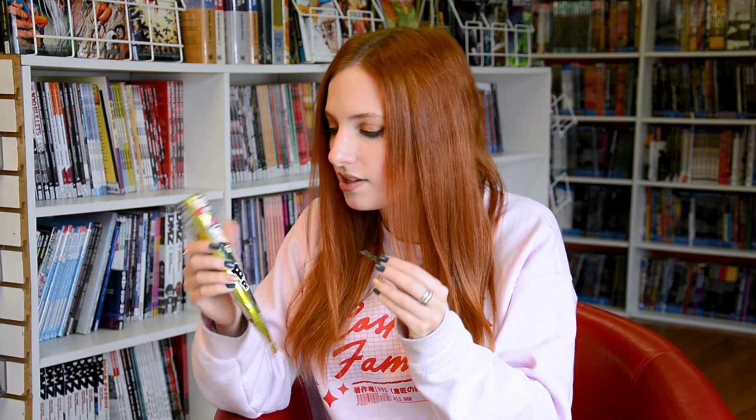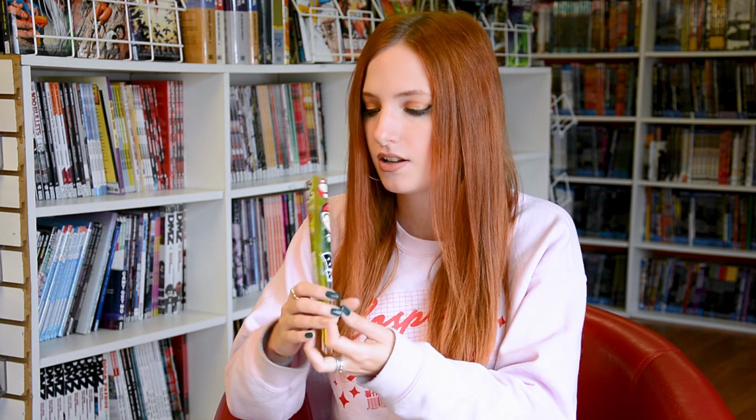So I think this was supposed to be kind of an actual hard shell roll because it doesn't flex as much, but I think it might have broken. But nonetheless, I'm super excited, so let's try it.